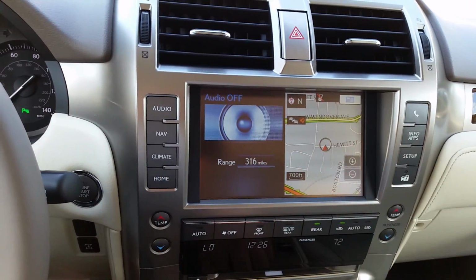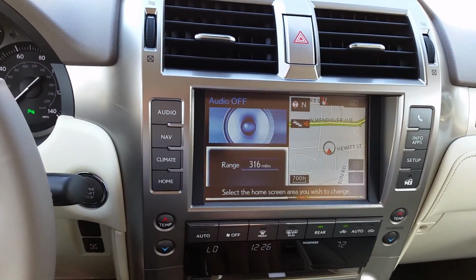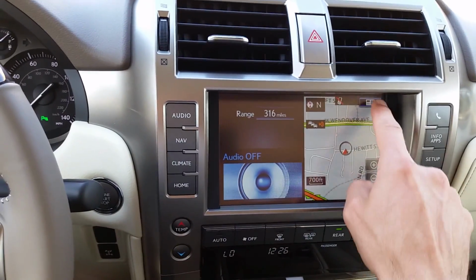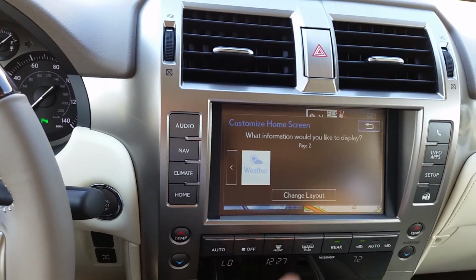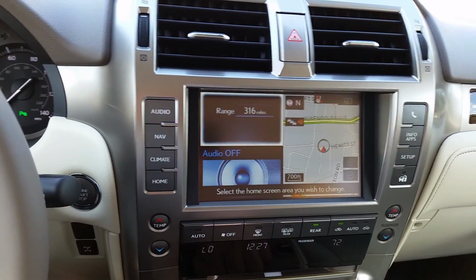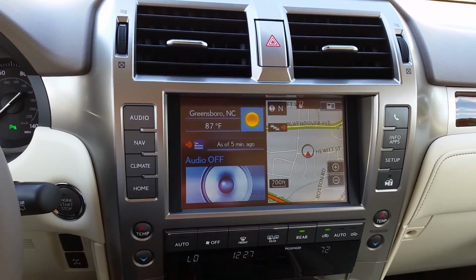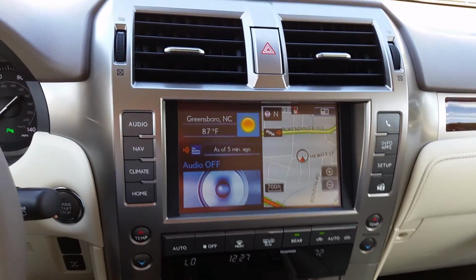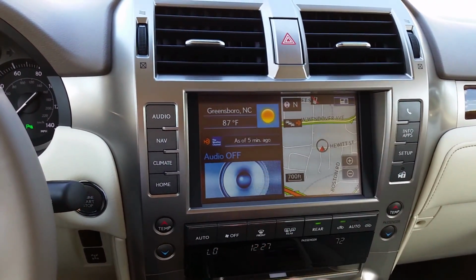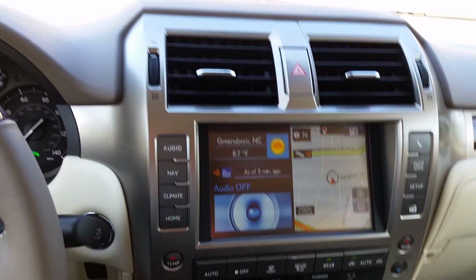I'm going to go back to that icon, and I'm going to press audio, and let's move that down to the bottom. I'm going to press it again, and I always like to put weather in there, so let's put that in the top. And that is how you customize your home screen. How cool is that? Now, all of these are now active, so I can press any one of these blocks and it'll expand it to the whole screen. Check this out.